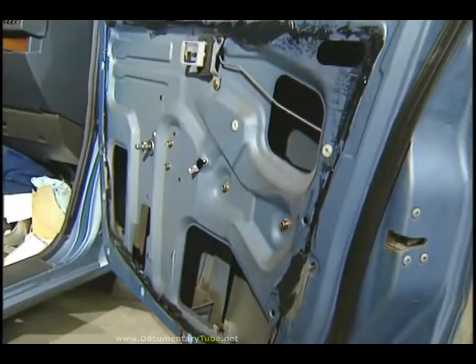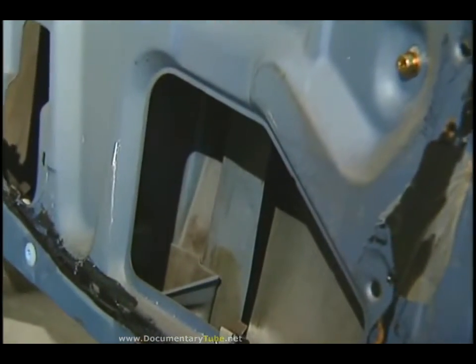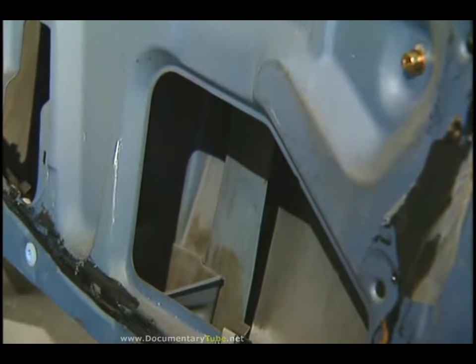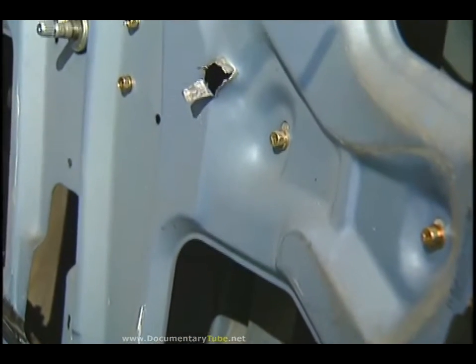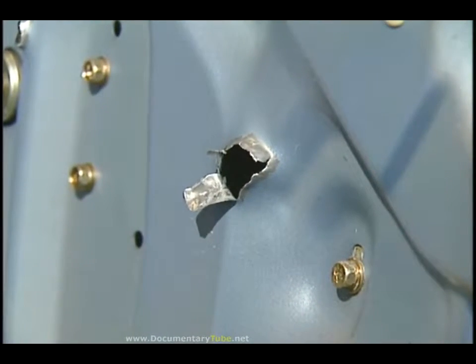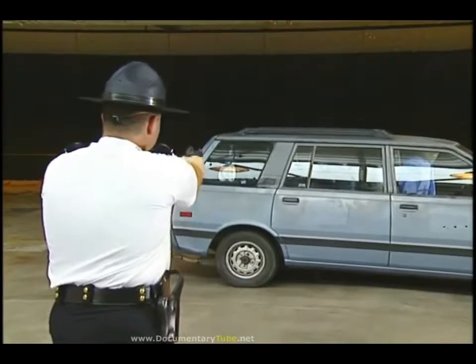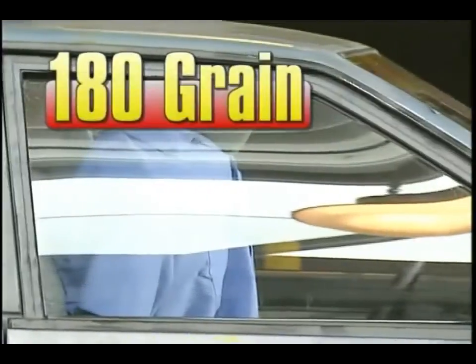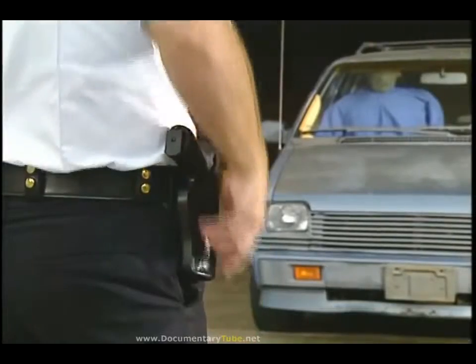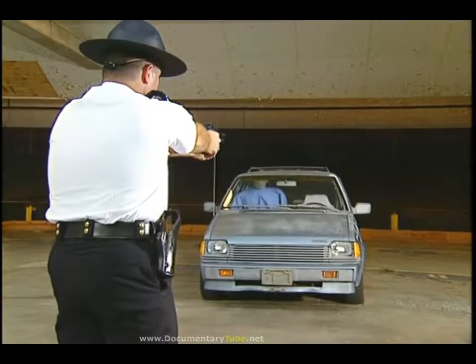Remember, some car doors have a reinforced steel guard rail. This could affect the impact of the bullet, causing it to slow down or change direction. More than one round may need to be fired to ensure maximum results to stop the suspect. This is what happens when different grain .40 caliber bullets are fired through car side windows with tempered glass. Now the effects of shooting through a car windshield using the 3 different grain bullets.